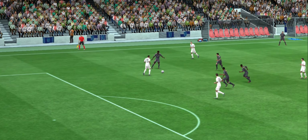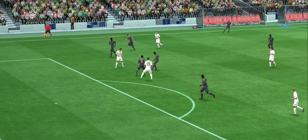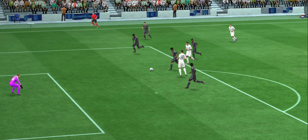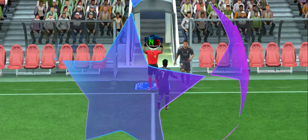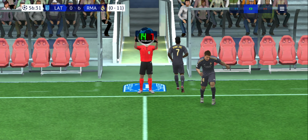Well, here it is again. What a good build-up this is. Quick, incisive passing, clever movement, and all done at pace, which led to a simple finish. That's a real joy to watch. And time for the change now.